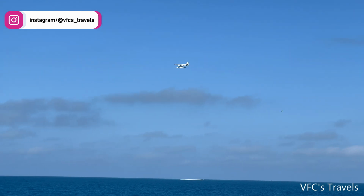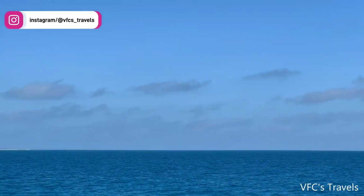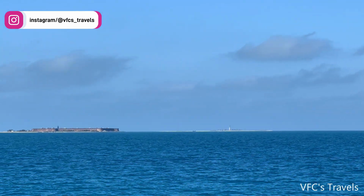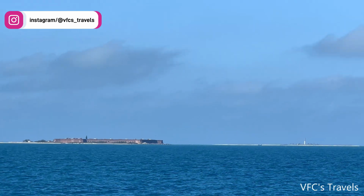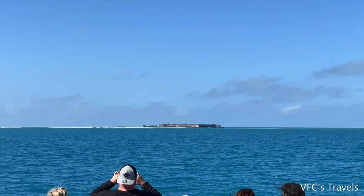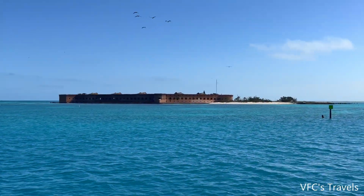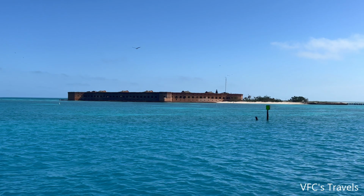Now that seaplane out there is another option to get out to the Dry Tortugas. The boat ride's about $200 on the Yankee Freedom. The seaplane gets you out there in about 20 minutes, but it's between $300 and $400 most of the time, sometimes more. 2.5 hours later, here we are rolling up into the Dry Tortugas.